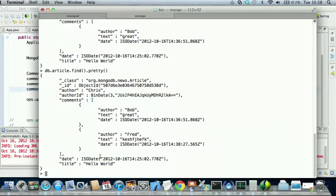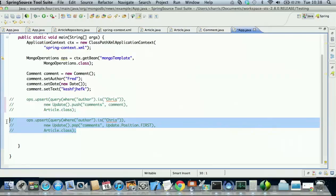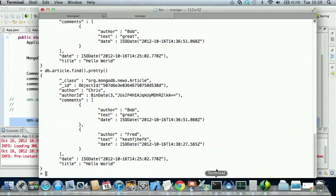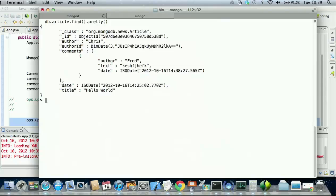Now, obviously, I can do the reverse of this if I wanted to. So what's the reverse of push? The reverse of this is pop. So I could say, upsert, find me the documents, and pop off the first one. So if I run this, let me put that to the top of the screen so you can see it. You can see Bob, who was the first one, is now being popped off.